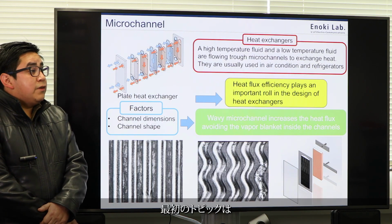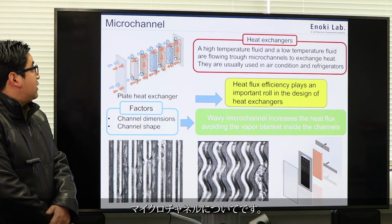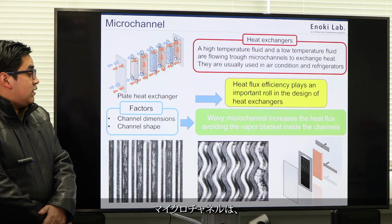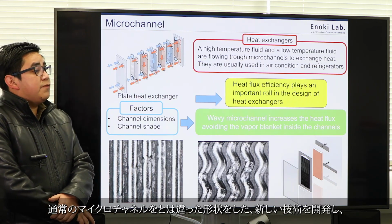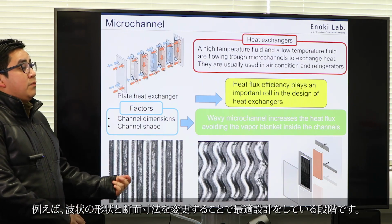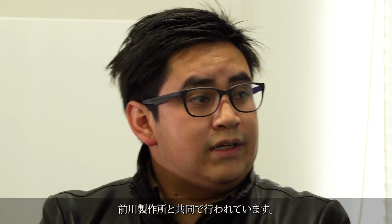To start talking about the first research topic in this laboratory, it is about microchannels. The microchannels research consists of making new technologies, where the shape and the dimensions of the channel change in order to avoid the vapor blankets in normal microchannels. This research is made in collaboration with Maekawa.